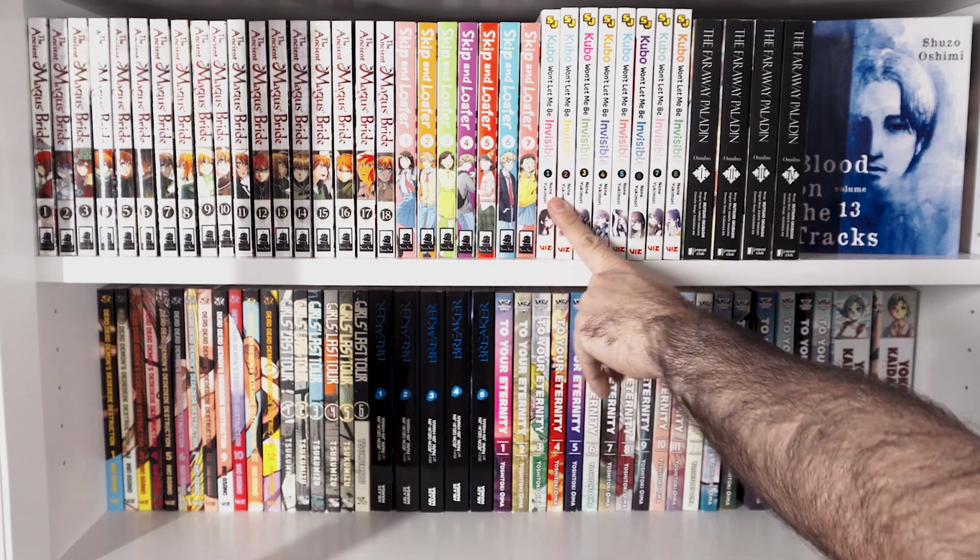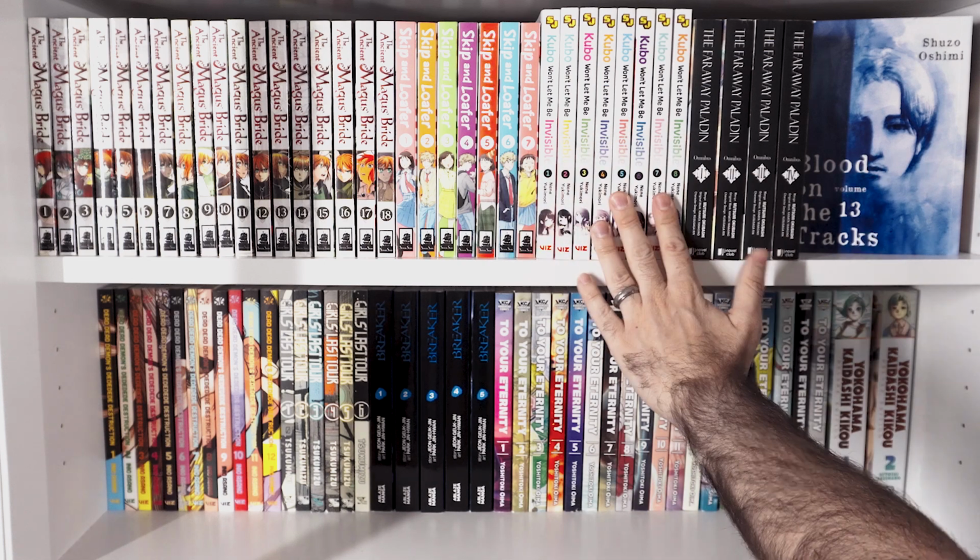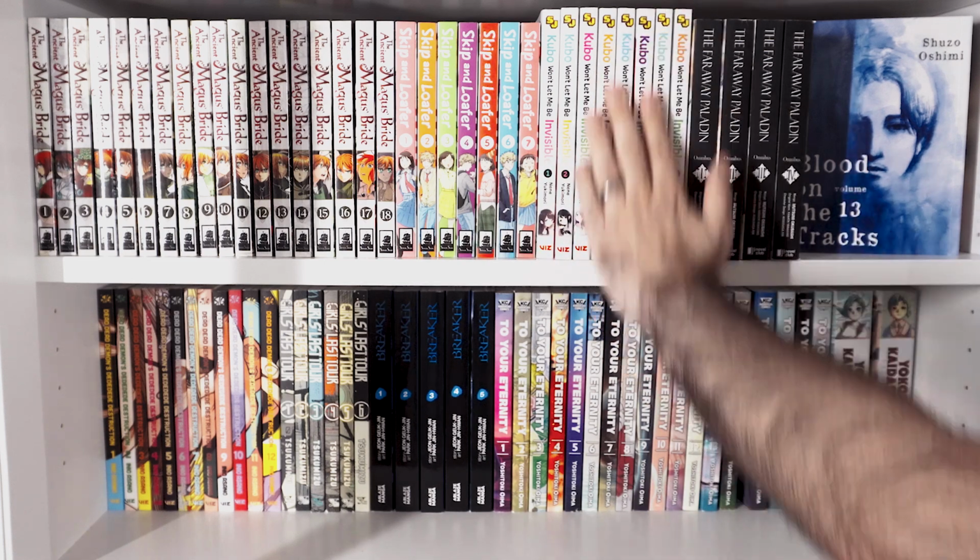Kubo Won't Let Me Be Invisible, 1 through 8. I think there's 12 volumes total in the series. I haven't started this yet. This is because of the Viz Media price increase.